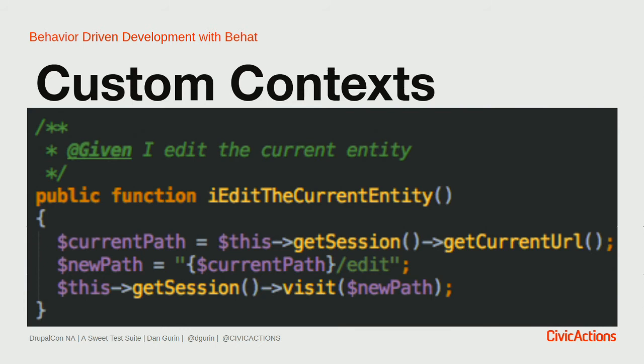Use the get session container object from Mink to capture and visit paths within a site. In this example, we get the URL we're on, then append slash edit to visit the edit form for a typical entity.